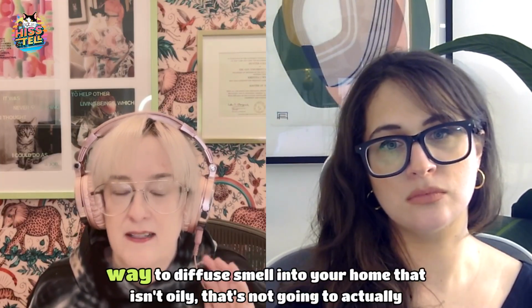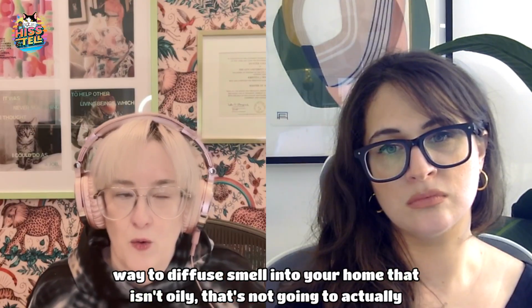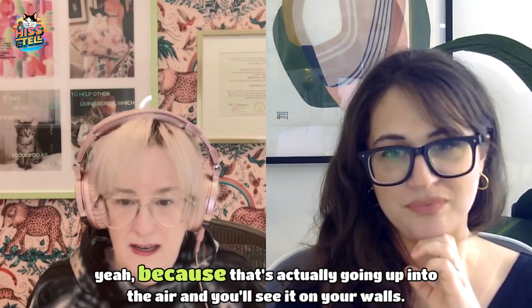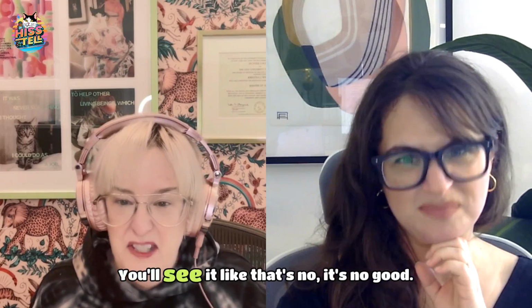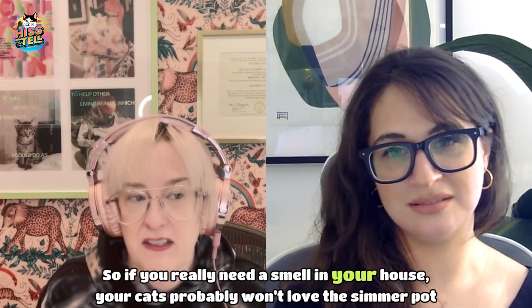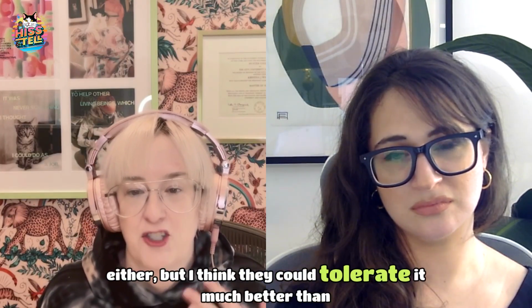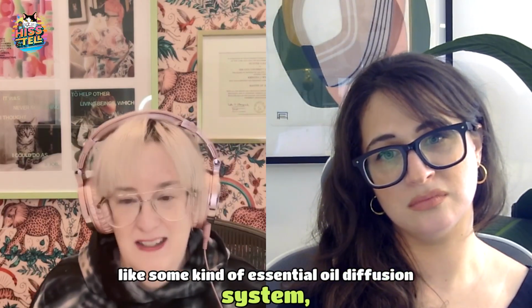And that's a nice way to diffuse smell into your home that isn't oily, that's not going to clog up anyone's respiratory system. It's the oil that does, because that's actually going up into the air and you'll see it on your walls, it's no good. So if you really need a smell in your house, your cats probably won't love the simmer pot either, but I think they could tolerate it much better than some kind of essential oil diffusion system.